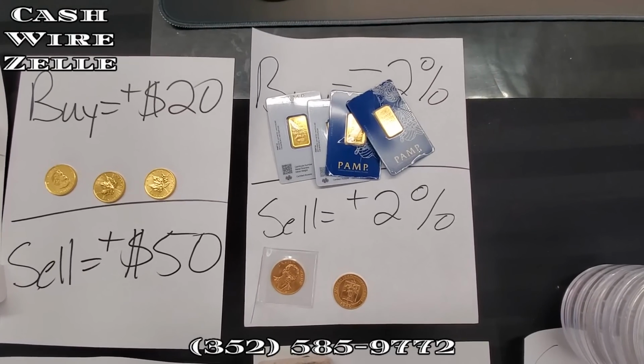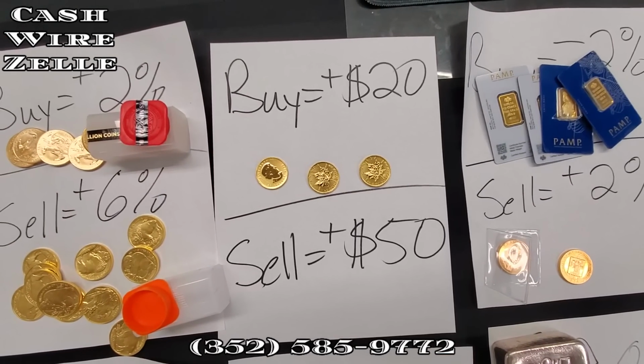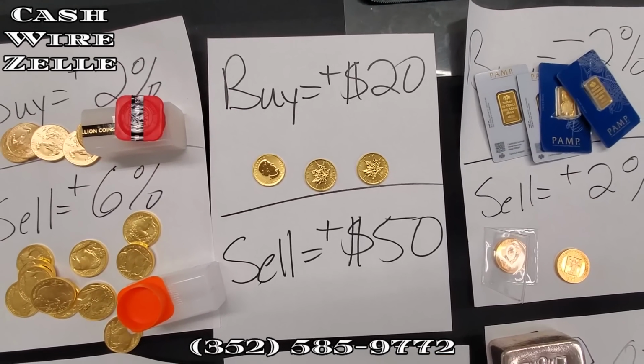Same with the foreign gold. We don't stock foreign gold, but we do buy it across the counter, so as we get it in, we put it out to sell for you guys.